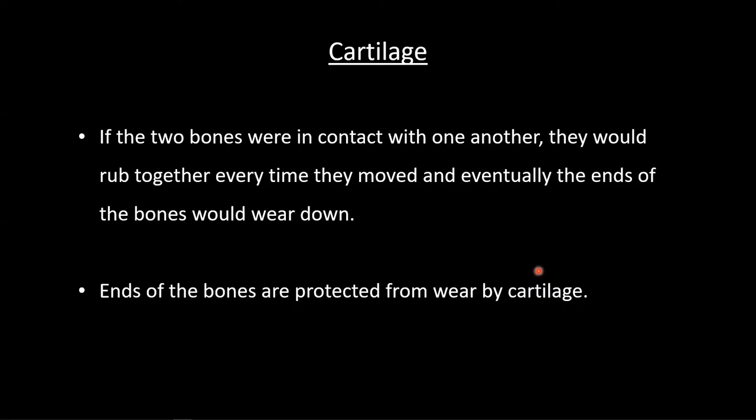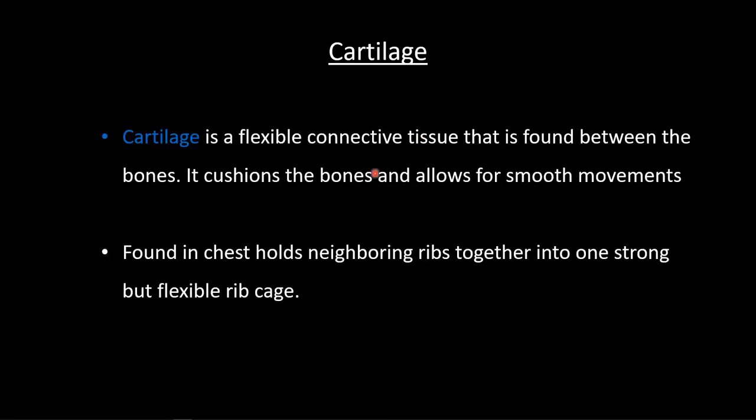Cartilage: if two bones are in contact with one another, they would rub together every time they move, and eventually the ends of the bones would wear down. The ends of the bones are protected from wear by cartilage. Cartilage is a flexible connective tissue found between the bones. It cushions the bones and allows for smooth movements. Found in the chest, it holds neighboring ribs together into the strong but flexible rib cage.